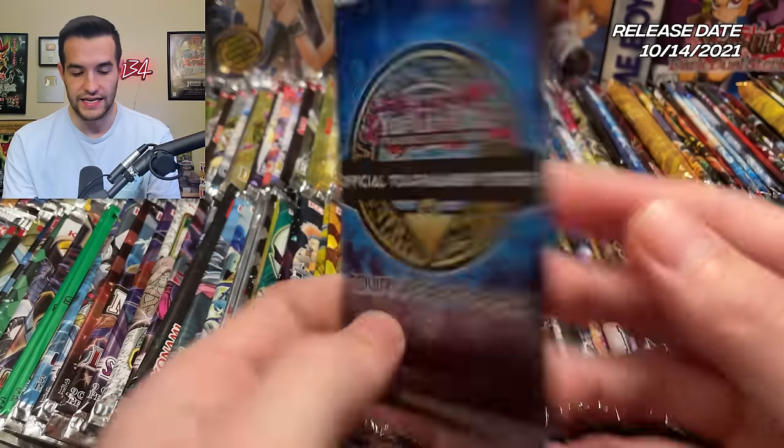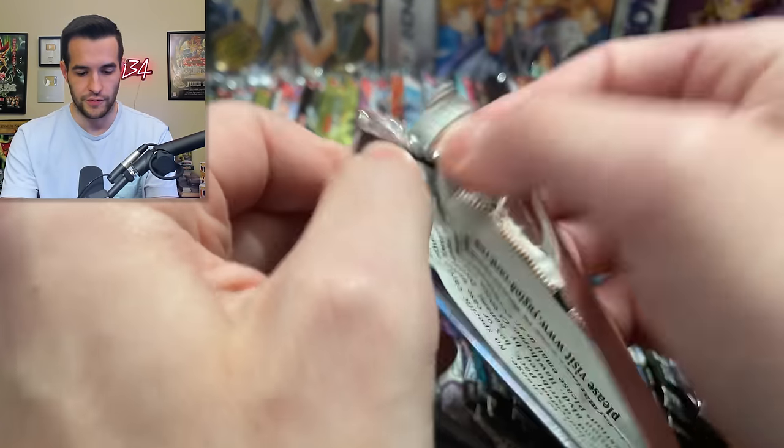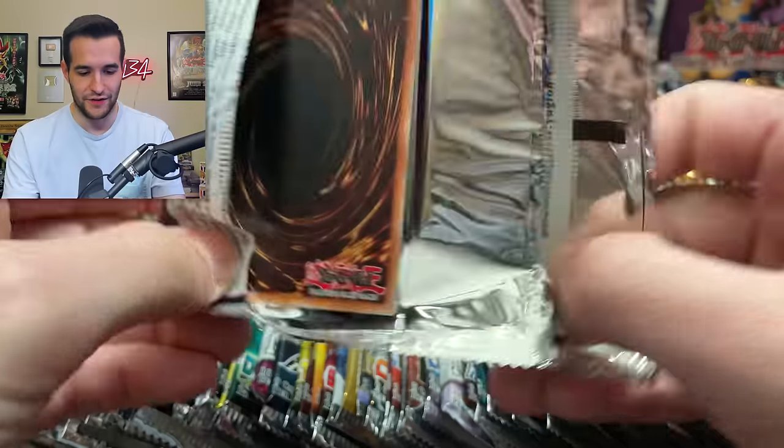OTS 17. Let's go. This last time we opened this was when we pulled the droplet. I cannot open this. There we go. I wish we had had that pack for this video. That would have been pretty amazing.